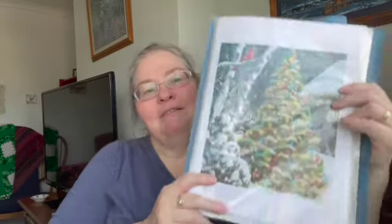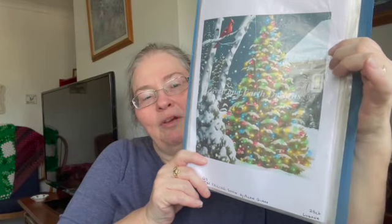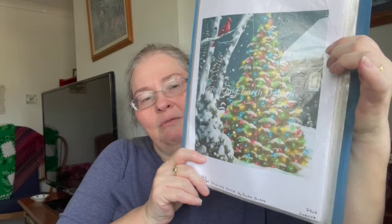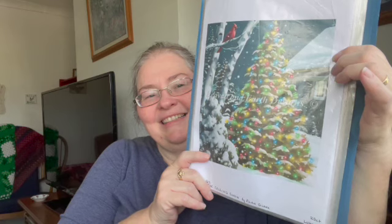Now, the first one will be QS. Sorry, I'm all over the place and I'm a bit distracted. This is QS The Falling Snow by Alan Giana. It's charted by Heaven and Earth Designs. It's stitched on 25 count Lugana, 1/1 full cross, and I am on a mission to finish this.